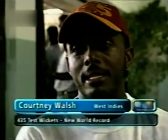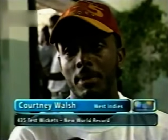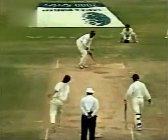And Michael Holding is with the great man, Courtney Walsh. And of course, he's sitting after 435 wickets. Courtney, you've got to be tired. Yeah, definitely. The legs need a break right now. I think mentally it's drained because it's been a great effort to try to get there, and to have to sit down to have a chat with you. Did you at any time during this innings wonder if the last wicket was going to be coming? You got through quite early.